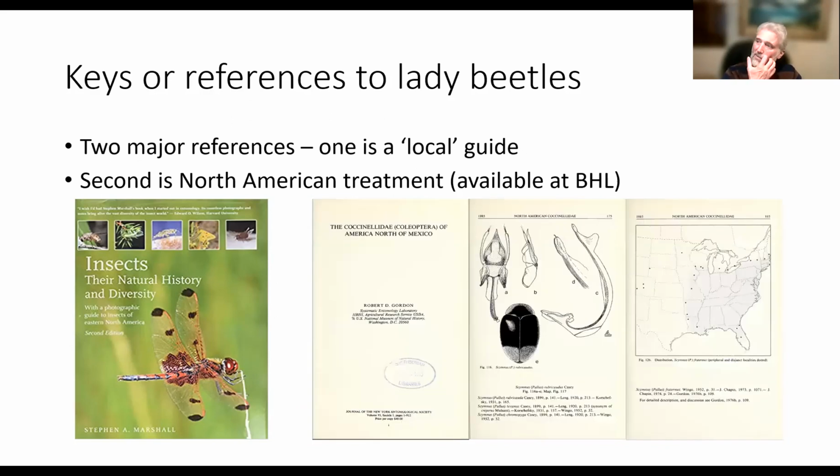Now, if you want to be a little bit more hardcore and really dive into it, there is the Costinellidae of America, North and Mexico. Now, there are some invasive species that have been introduced since then, so it's just a matter of knowing where these guys might fall. But this tome is absolutely amazing because it looks at all the different aspects.